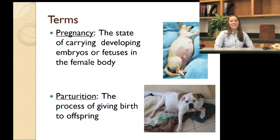Okay, so first we need to talk about some terms. I'm sure most of y'all already know what pregnancy means, but just to give it a definition, pregnancy is the state of carrying, developing embryos or fetuses in the female body. Now, about parturition, a lot of y'all probably haven't heard of this word before, but basically parturition is the process of giving birth to offspring. So basically, just giving birth.